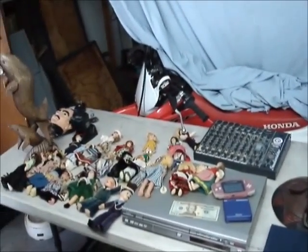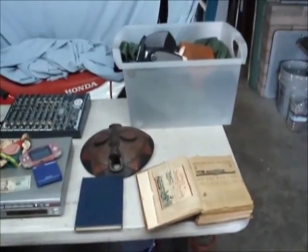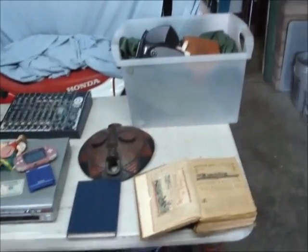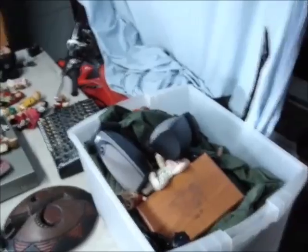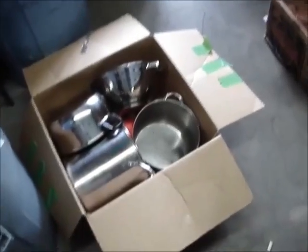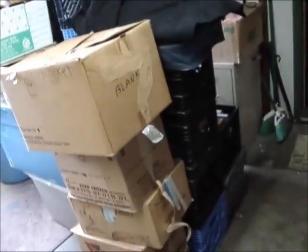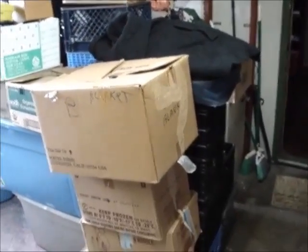This unit did not have a lot of quality. This is the only stuff that's really valuable. But what it lacked in quality, it made up for in quantity. I have this tote, 2 in there, and all these full of saleable merchandise. That's 25 boxes. Even if I get $10 a box out of these, that's another $250. Okay.